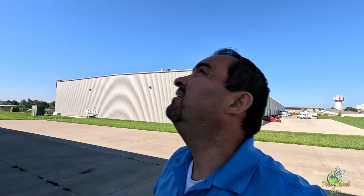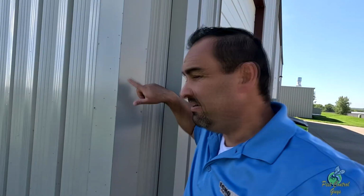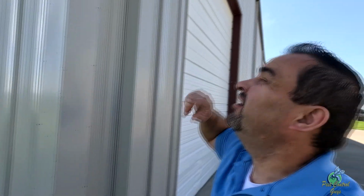There are just thousands of gnat-looking bugs on the side of the building. They're everywhere right here, and they're congregating around the camera as well. So I thought it was like wasps or something, but these are teeny little buggers, and they like that camera for some reason.